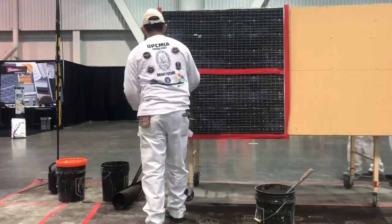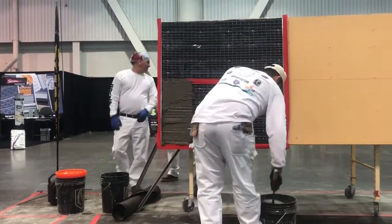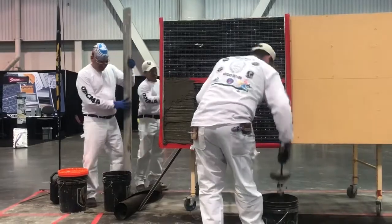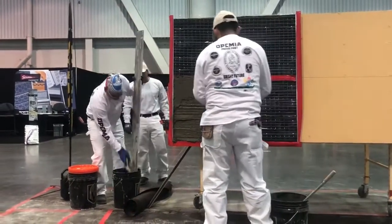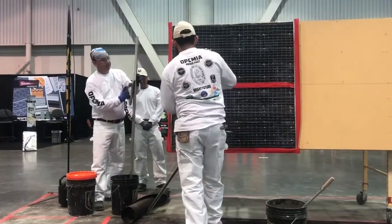I wouldn't be surprised if we just put the scratch coat on this and then do the trim on the other side, because I have a feeling it's going to be hard to get that mud to set up to brown in at one shot.